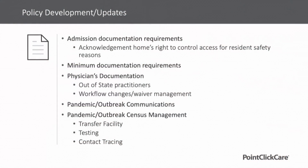You want to make sure that you're starting to think about policies that need to be revised or updated. So I had previously mentioned, for example, your admission documentation requirements, acknowledgement of the home's right to control access for resident safety. A lot of people were challenging homes. They told me, you never told me you could lock me out of the doors. Well, now's the chance to get that into an admission agreement, or to get an agreement out there into the hands of your family so they understand why you're doing that.